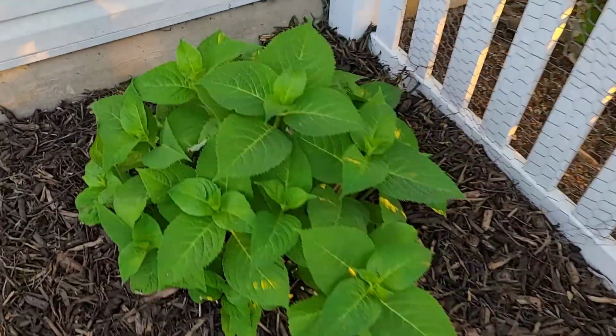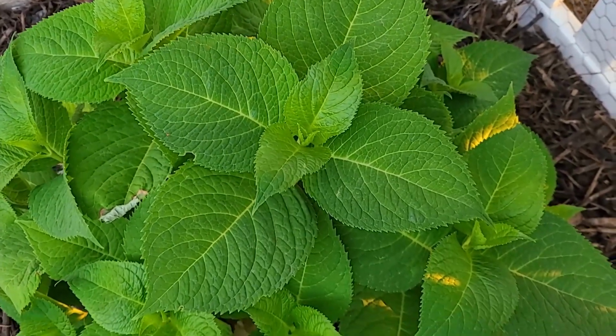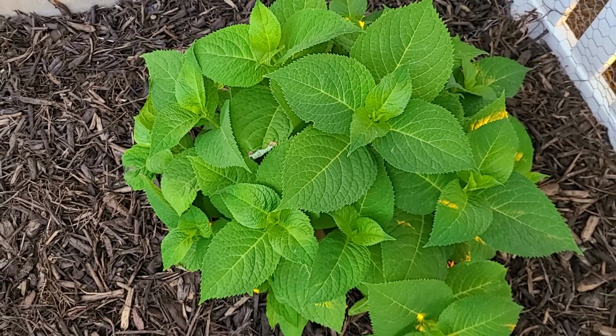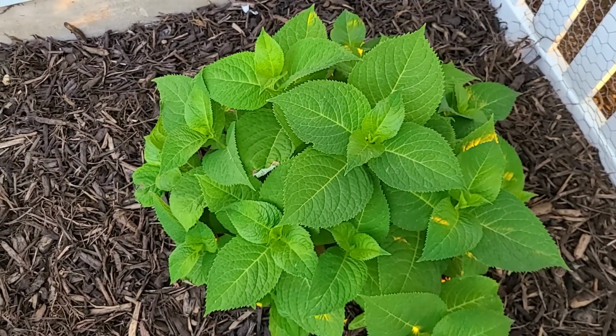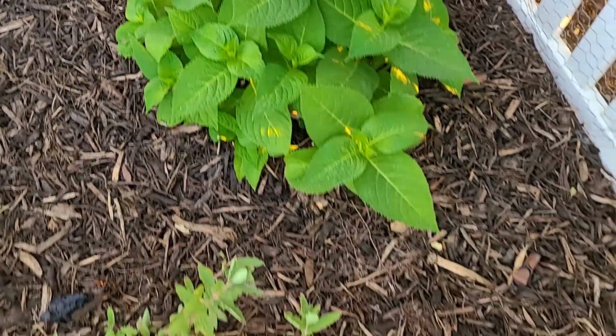There are no buds on my hydrangeas, but they're looking so much healthier than last year. I think the late fall kills all the buds all the way back down because they have to grow back from the ground, when usually they don't grow from the ground. Then the flower buds form near the fall.